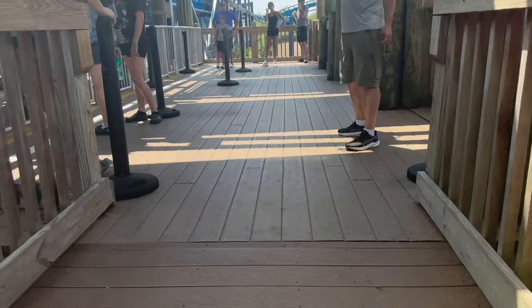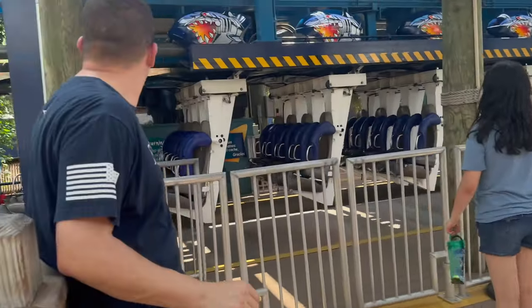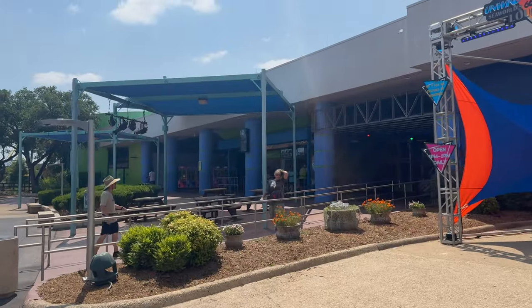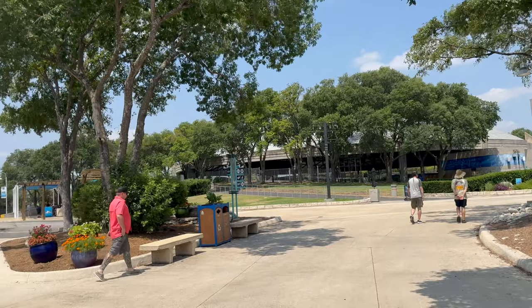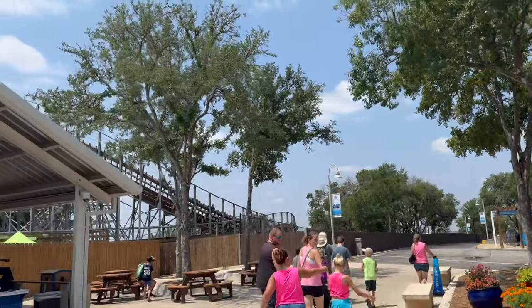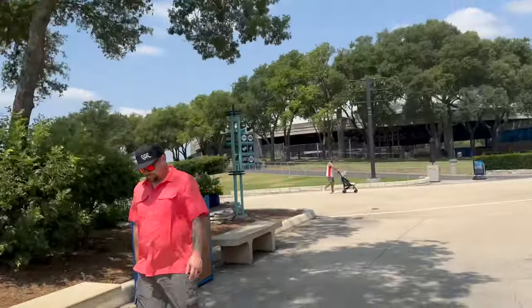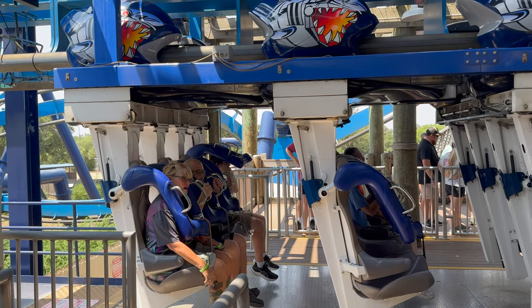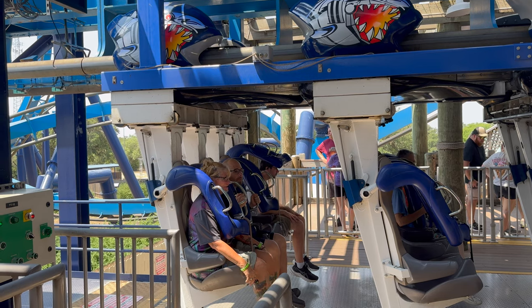They got her off. Yeah, they got her off of it. Where'd she go? I don't know, but they got her off. Look who it is! Oh, how's it going? Look at these three. About to do Great White.